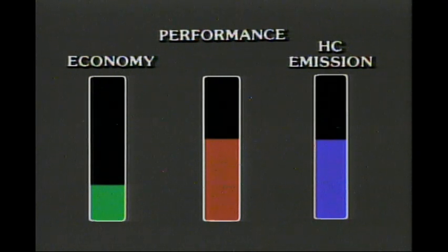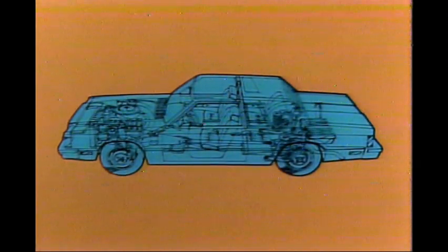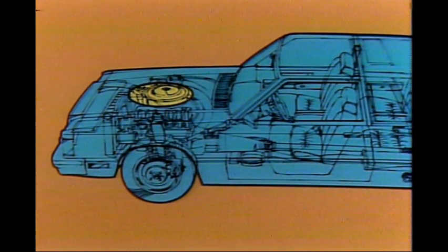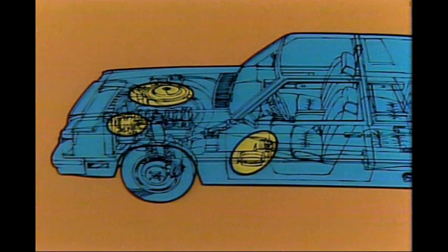A lower compression ratio would also reduce combustion temperatures, but vehicle performance would suffer, and hydrocarbon emissions would rise. So we lower combustion temperatures by admitting controlled amounts of exhaust gas through the EGR, or exhaust gas recirculation system, into the engine intake manifold. Then, to reduce hydrocarbon and carbon monoxide emissions, we use a THERMACTOR air system and a catalytic converter system.